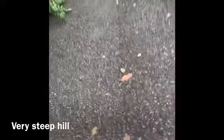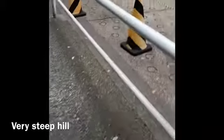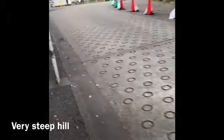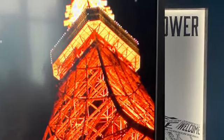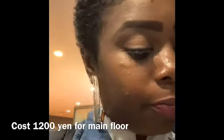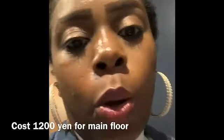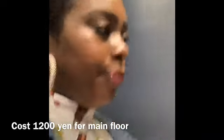It feels steep. Okay guys, for the Tokyo Tower, we don't have the type of time to go all the way to the top. Literally, you get a number and they tell you when to go up. Main floor, you can go up for 1200 yen. And it's about, I don't know how tall it is. I'll let you know. Isn't that pretty? So yeah.